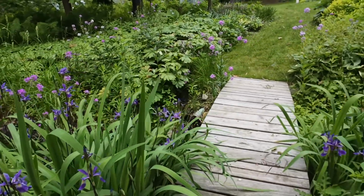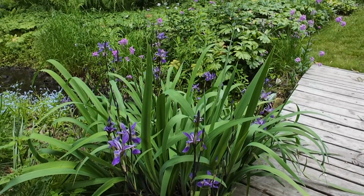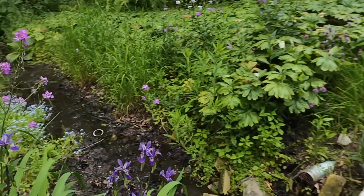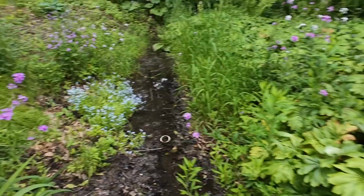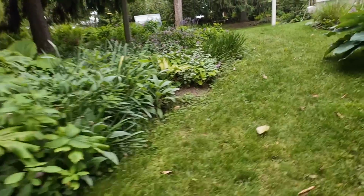These two plants planted 2 years ago. Look at how huge they are. And I'm all about it. I think that looks great. Interesting that the forget-me-nots have made their way down the drainage creek here. That's so Wisconsin of me.